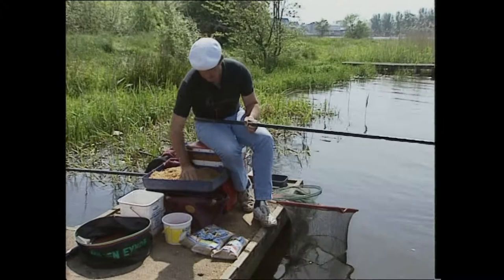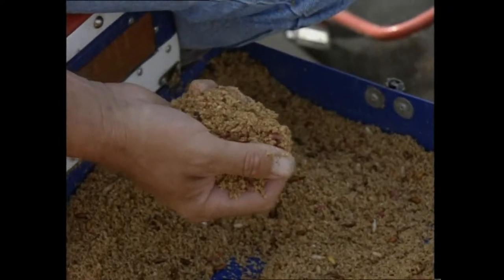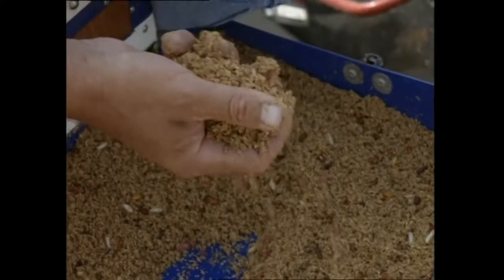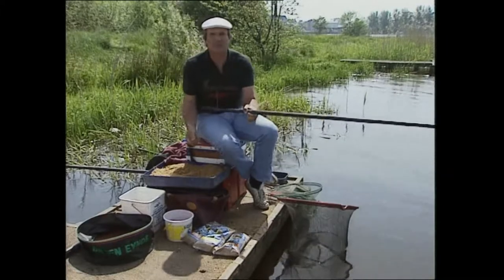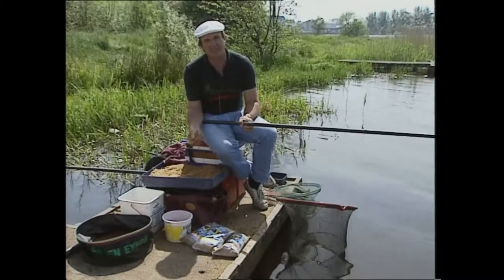And in this, as you can see, it's a lightweight mix. It's a fairly dry mix. I've run it through a riddle so that as soon as you throw it out, it just about holds in your hand. As soon as you throw it out, it hits the surface and breaks up immediately.